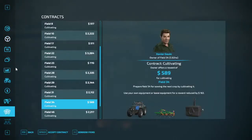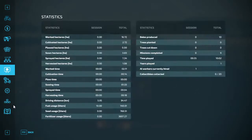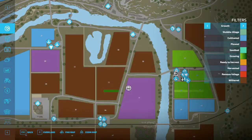But anyway, if we come into... Where would they be? They wouldn't even be in here. No, there is no achievements. We've used 10 litres already this session. Cultivation time. Not sure why that's not going up, considering that's what we're doing. But anyway, how are we going? Getting there slowly. So obviously between these 3 fields, it's going to be a long day.